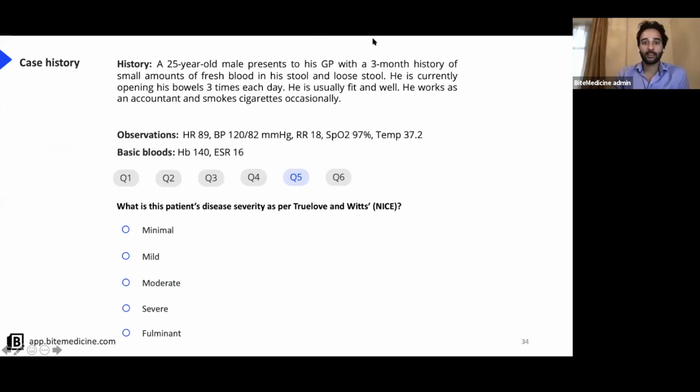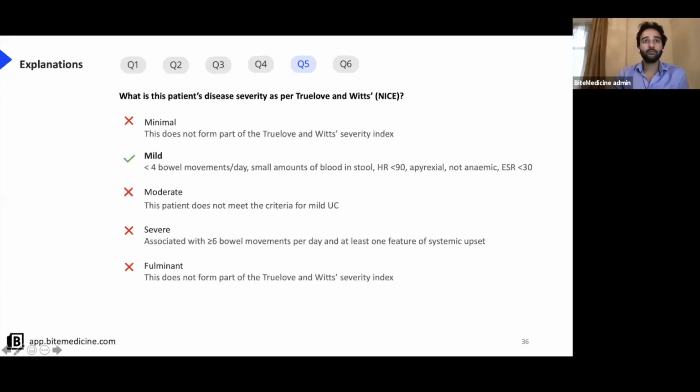Okay. So I've paused the share just because I don't want everyone to see the answer, but 75% of you have said mild, and mild is absolutely correct. Let me bring my screen back. Can you guys see that now? Yeah. Good. So 3/4 of you, 75% of you said mild. The rest of you said moderate.